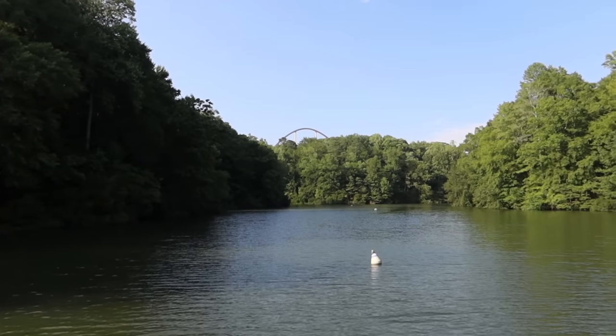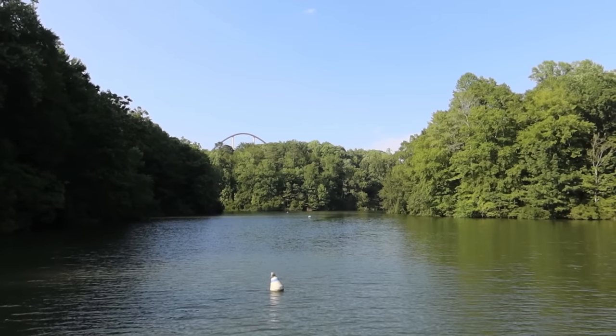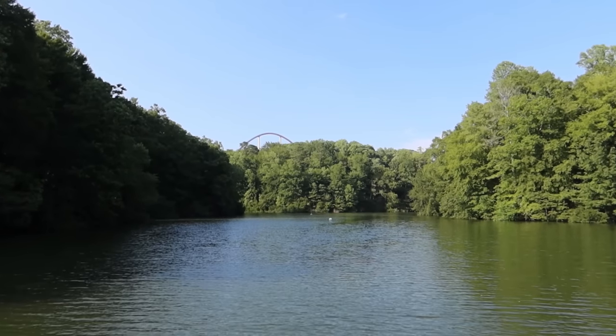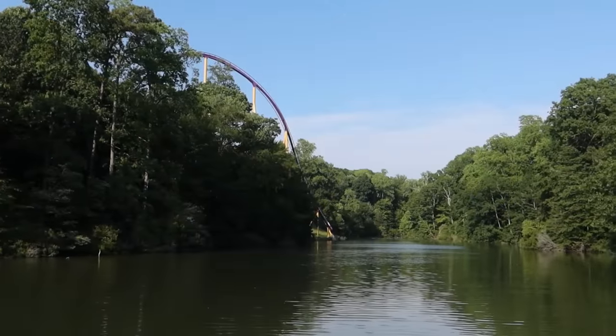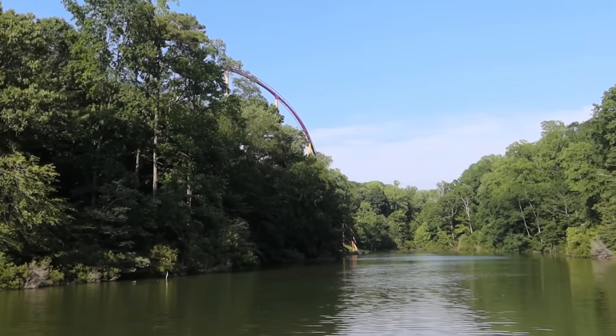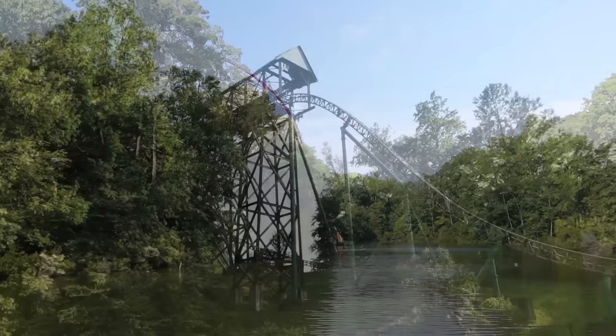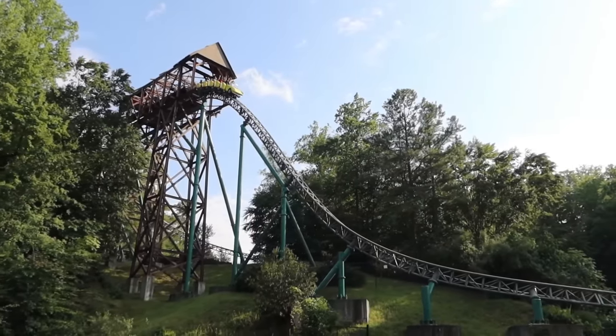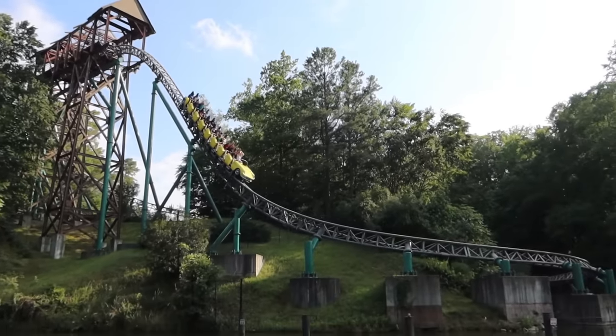Oh, and as we make our way further down the river here, an awesome view of one of the airtime hills on Apollo's Chariot just there. It's popping out from the trees. And there's another view of Apollo's Chariot, that drop just before the turnaround section. And we've just turned around down the bottom of the river, making our way back towards the dock.